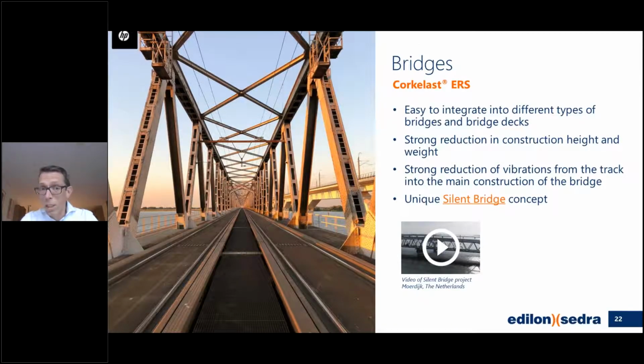Another quite significant application of embedded rail is on bridges. Unfortunately, today, time is too short to pay attention to bridges, but there are many examples of this. Embedded rail is interesting for bridges because it creates a strong reduction of the weight, and it can also enlarge the lifetime of the bridge because it has a load spreading feature. On top of that, silent bridge technology, so making steel bridges more silent, is a concept in which embedded rail is an essential part.